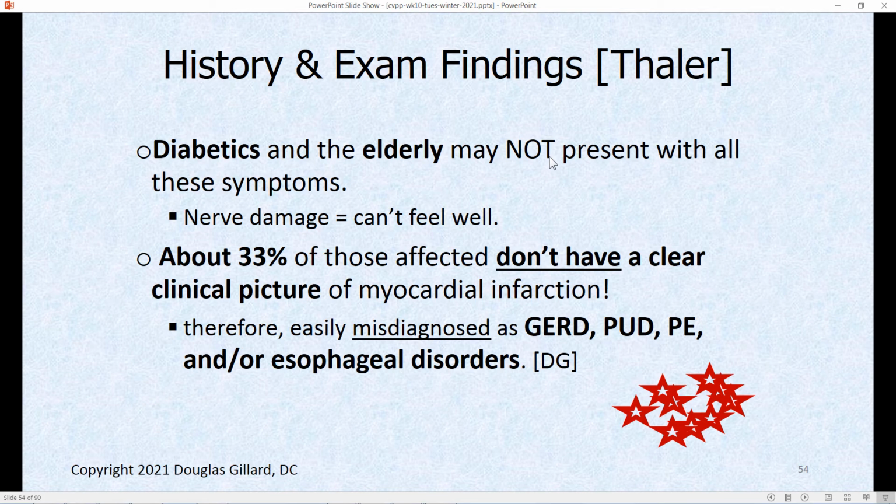Now, watch out for people who are diabetic and the elderly. Sometimes their nerves don't work very well, and they can't feel as much pain as normal people, especially diabetics. So 33% of diabetics and older people, like I'm talking over 70, don't have a clear picture. So you have to be careful with them. They can't feel the pain very well. Also, some of these symptoms of chest pain, arm pain and throat pain can be caused by GERD, peptic ulcer disease, pulmonary embolism, and some of the esophageal disorders.